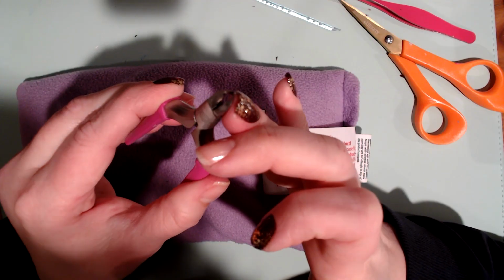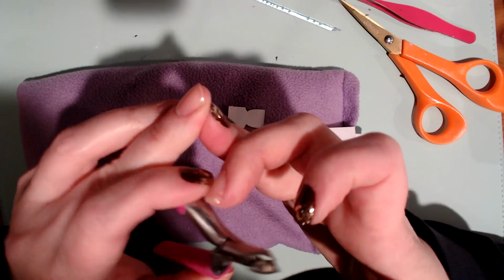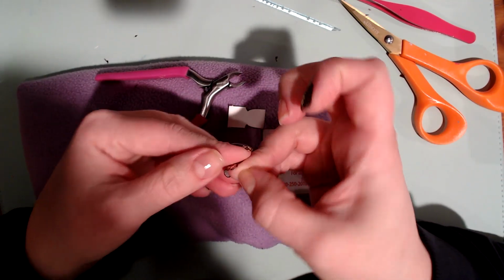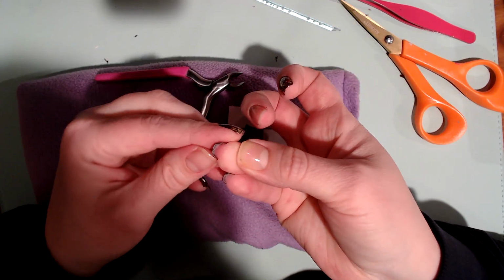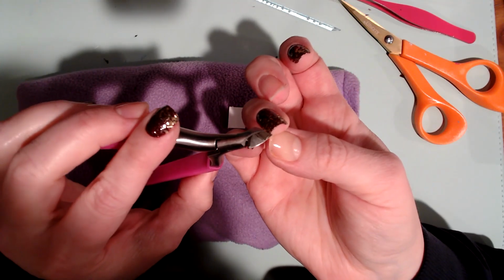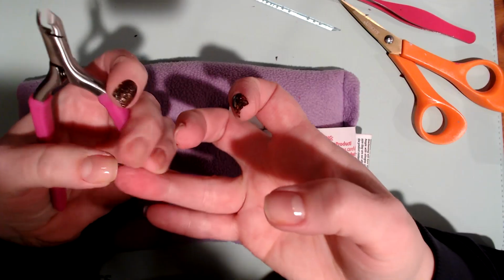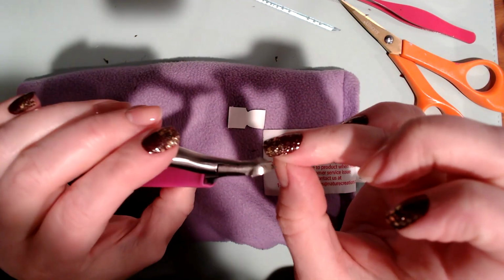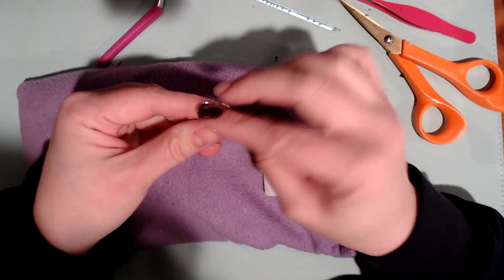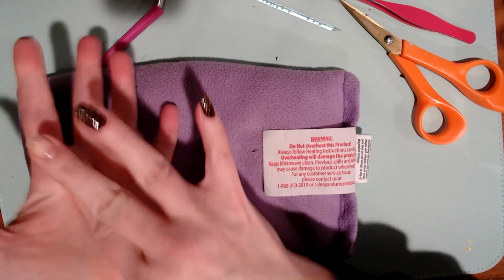I feel like these chunky glitters have to be trimmed like this. And I still will go through and file straight down later to get off any little bits. But if there's any large glitter pieces, you want to clip them, because if you don't and they're hanging off, they can catch on stuff and then, yeah, anyway. It's not a good situation.